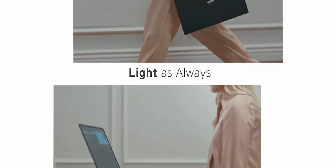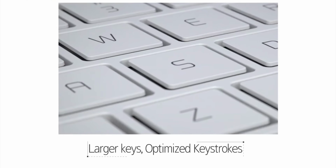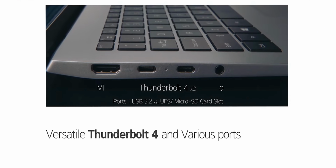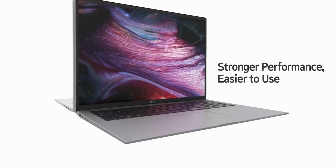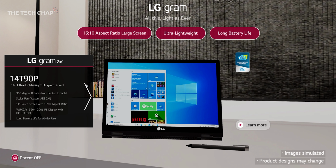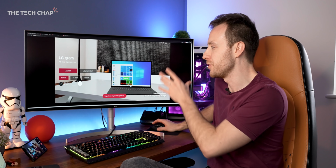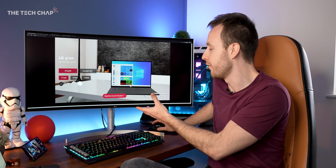And paired with this new premium design, including much thinner bezels, bigger trackpad, a slightly flatter keyboard, faster Thunderbolt 4 ports, and also i5 and i7 11th gen Tiger Lake processors. The 2-in-1s have also been refreshed if you're into your 360 hinges and you fancy using their stylus pen to do some drawing or doodling. For me, I genuinely get the most use out of the LG Gram, the traditional clamshell version of the laptops.